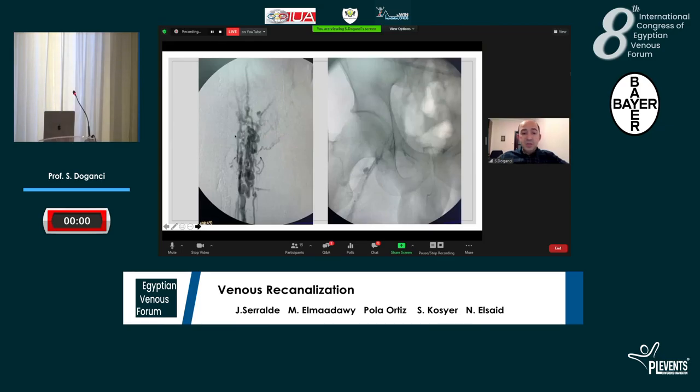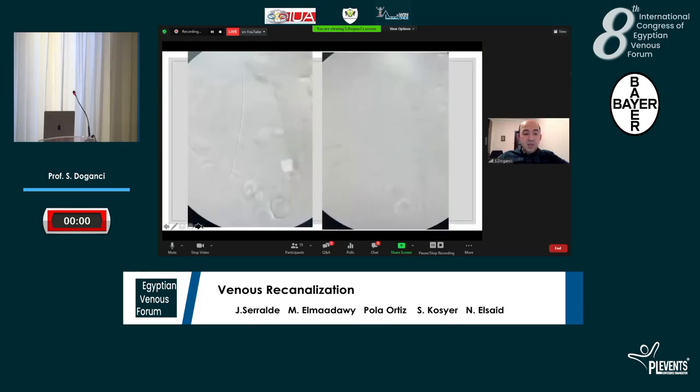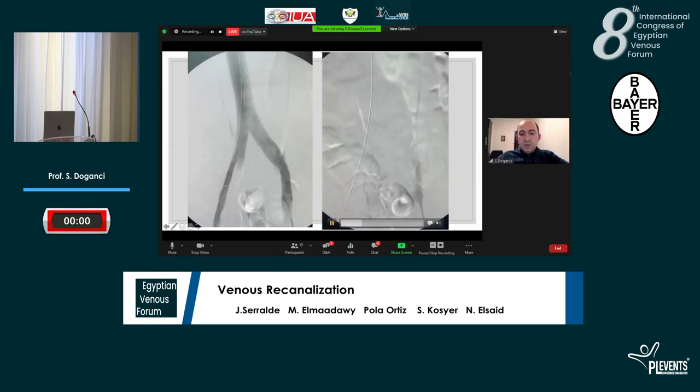And this is another patient. As you see here, there is almost no flow, but as Dr. Lichtenberg mentioned, we also made an inflow augmentation from the femoral vein, and we stented this patient as well. This is, I think, before the stenting. This is predilatation, and I think this is after stenting. So, yes, this is after stenting. We see good inflow and outflow for this patient.